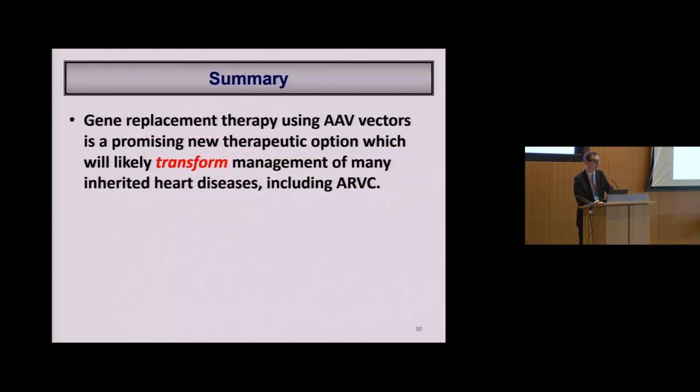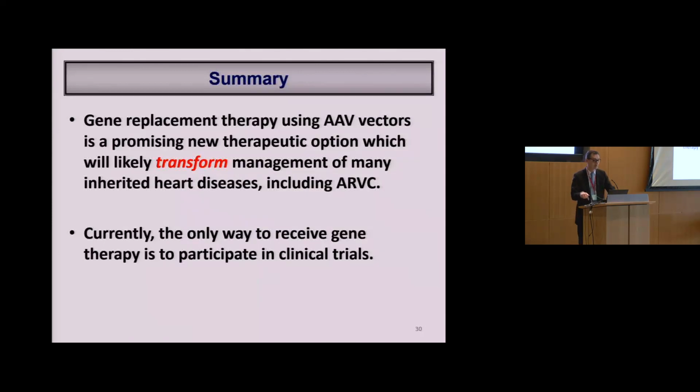So it's a very exciting time, and I think a new door has really opened to change the trajectory of the disease. Gene replacement therapy using AAV vectors is certainly a very promising new therapeutic option, which will likely transform the management of many inherited heart diseases, including ARVC. But currently, the only way to receive gene therapy is to participate in clinical trials.